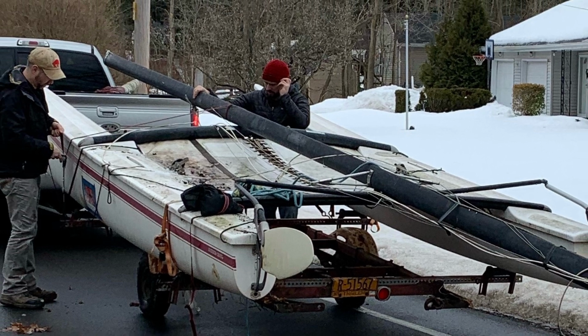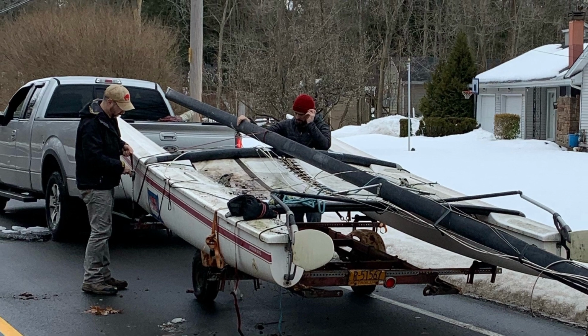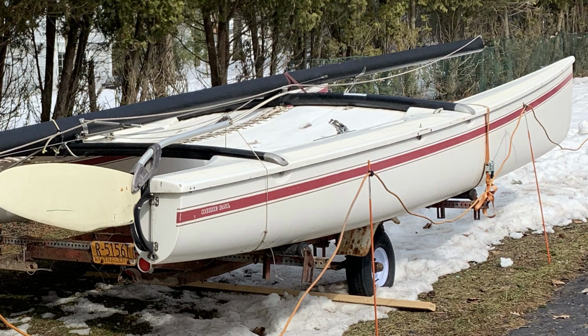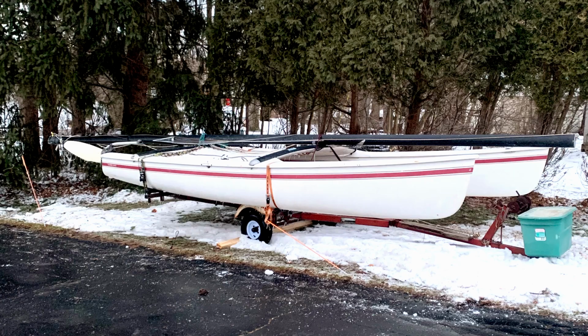But after a bit of hard work cleaning her up, the transformation is really pretty incredible. The hulls are looking fresh. I'm absolutely loving those red stripes on the hulls. It's a real classic look. The trampoline looks like new, and the mast is looking as straight as an arrow. Great work there on the cleanup.